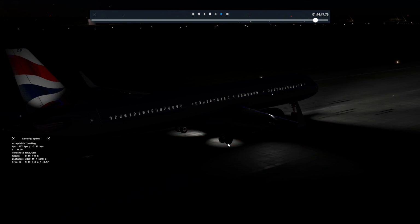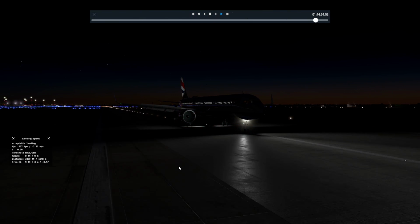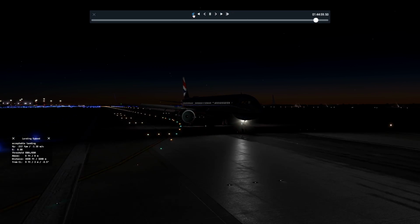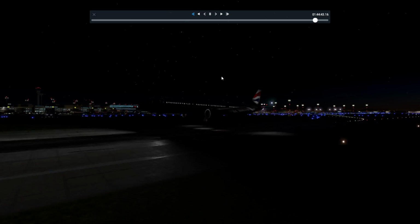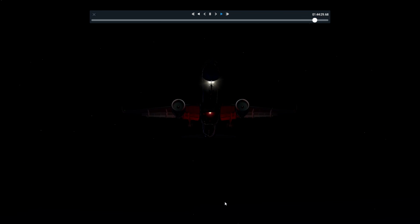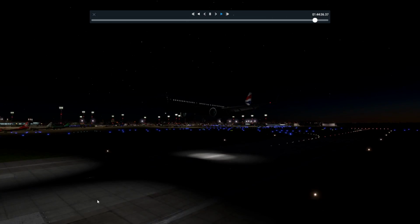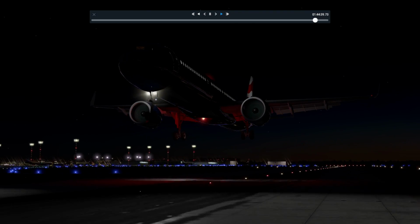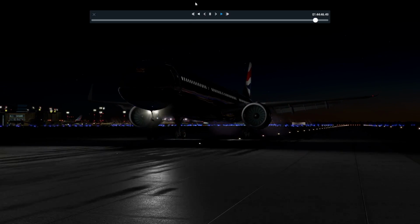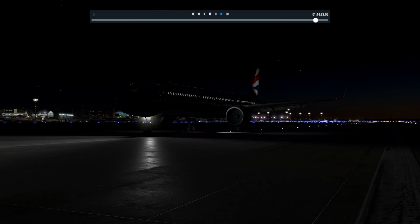Ooh, I'll take that. That looked good to me. One more. Gonna be kind of hard to see here. Those are the wheel well lights in there, I guess, that are shining bright. Overall, pretty good. Nice flare attitude. I'll take it. I'll definitely take it.